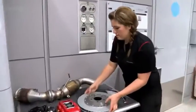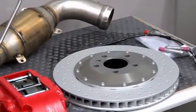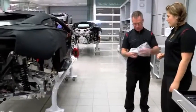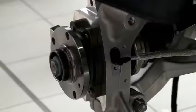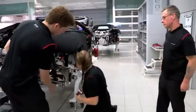And today it falls to trainee Rachel, who's about to fit the brakes. I've taken the brakes apart before, I've taken the calipers off and a couple of the discs, but I haven't done it to process. 1 EPP. Cool. As an apprentice, Rachel is under the watchful eye of a more experienced assembly engineer.